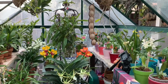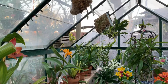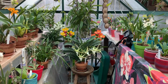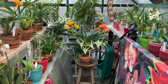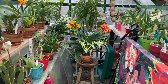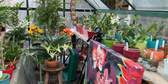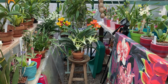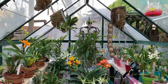I bought this. My husband actually bought it for me. This orchid greenhouse. He bought it for me maybe a year, almost 2 years ago, I believe, from what I recall. Anyways, he knew I love orchids, so he bought it for me. He bought this, and he even built it for me.